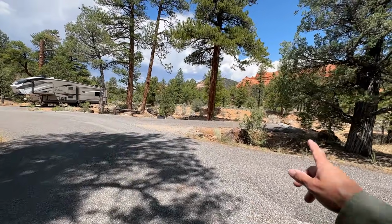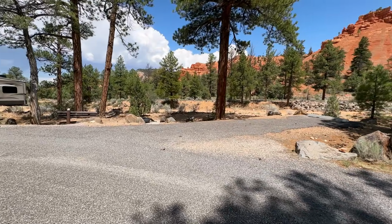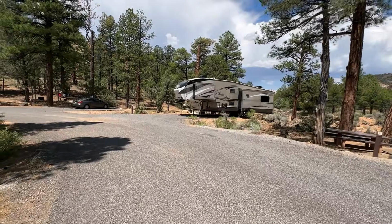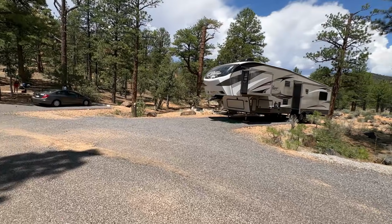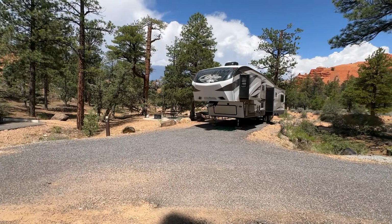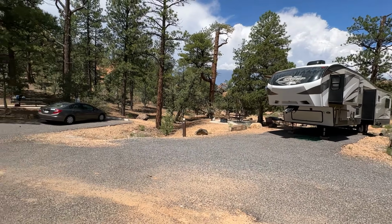This campsite's a bit too short for me. That's campsite 11, but you be the judge. Would not work for my fifth wheel. Campsite 12. Yeah, I'm not feeling it with campsite 12, a little bit wonky for me. I mean, you can get your rig level, but I'm not feeling it. You be the judge. That's campsite 12.